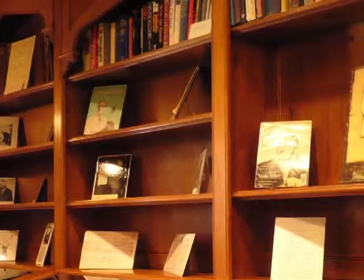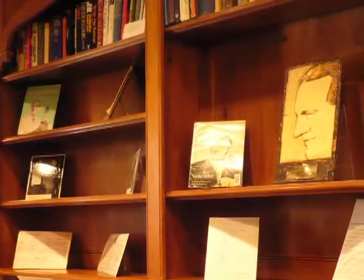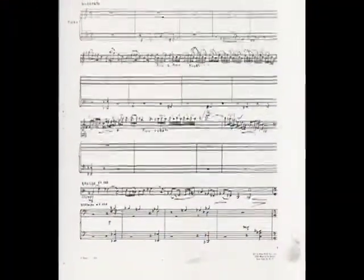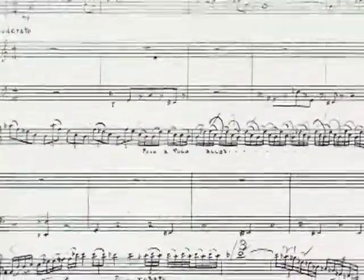If we were to open the cabinets, we would find documentary evidence of the life and work of William Primrose. For example, there are manuscripts of music he performed, among them his solo concerto parts, such as his working score for the Bartók Concerto.